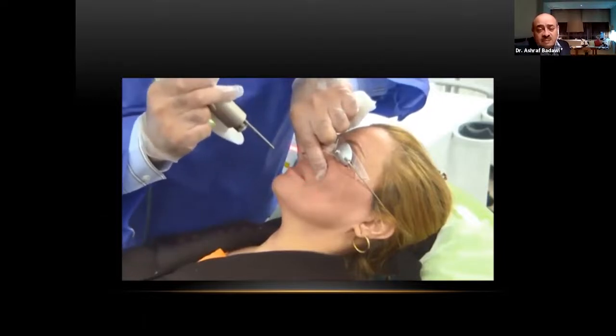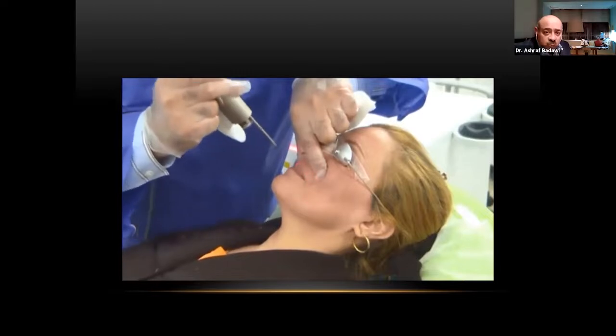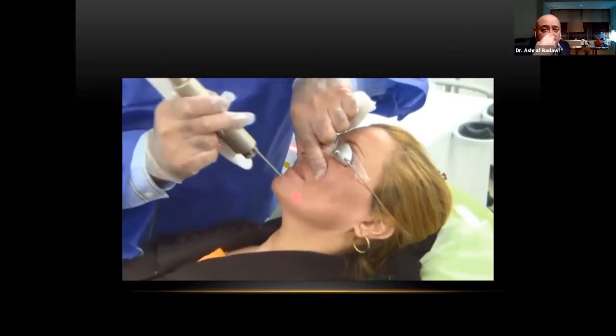Many cases, they come whenever they are having a wedding, they do the procedure, put on makeup and go to the wedding with very nice looking lips. This is the patient we treated, and we can see how much her lips are becoming much more full and having very nice contour at the end of the procedure.